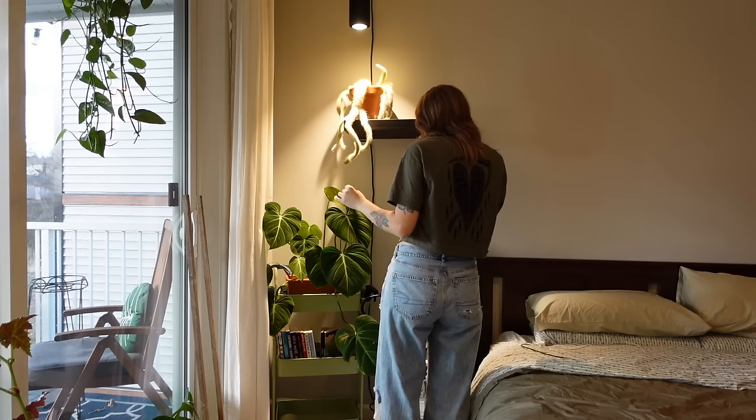It actually looks so good. I almost had a heart attack because I thought my mic wasn't on, but I'm really happy with this. It looks even better than I thought it was going to.